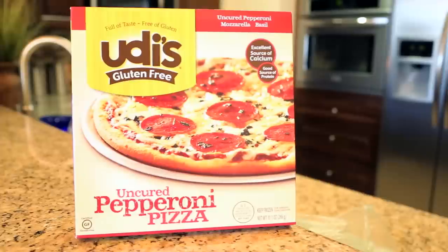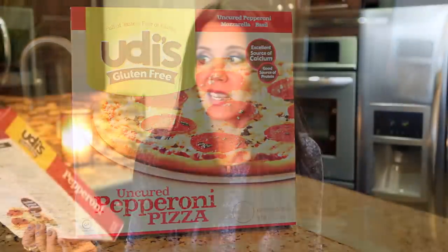I will start with what is actually kind of like healthy junk food. This is a gluten-free pepperoni pizza from Udi's. It's a pizza that James actually really likes, and it's something that I can simply throw in the oven. It's really easy to make, it's delicious, it's better than running through the fast food drive-thru, and I love this.